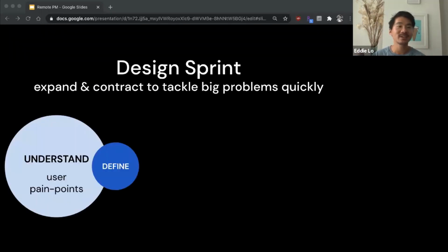So the first thing is really understanding what the user pain points are. I'll go into specifics on how you can do this, but one of the tools is doing lightning talks and having different stakeholders come in and tell us what users' pain points are. What are we hearing on the ground? And then from there, expanding and then contracting to define exactly what is the problem that we want to solve, versus the so many paths you could potentially go down. Let's zoom back in and define exactly what that one problem is.